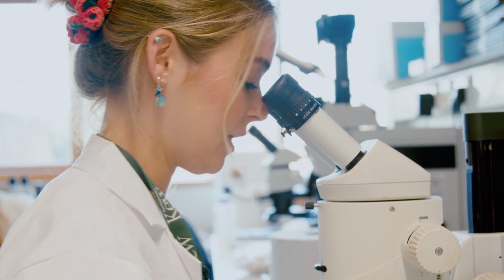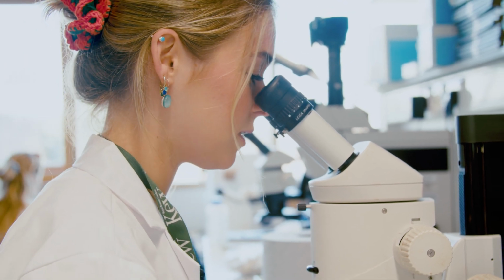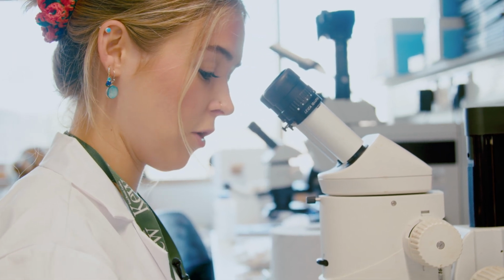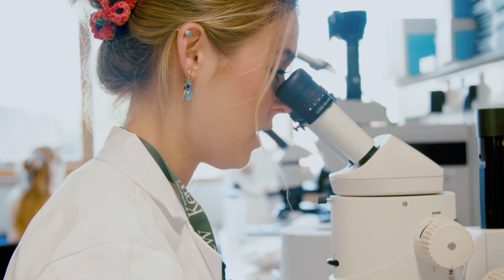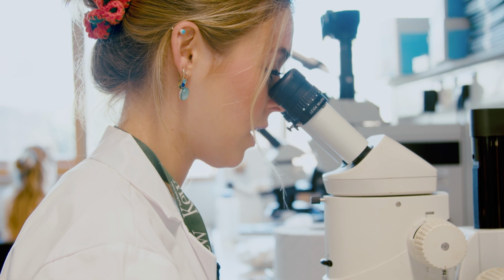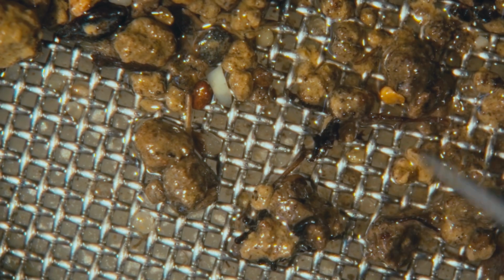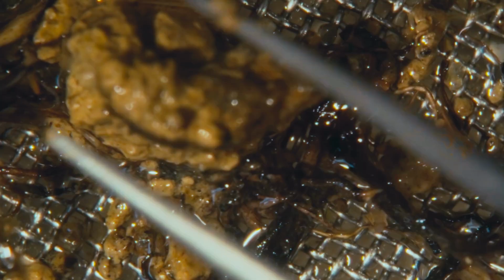So investigating how different communities might affect the below ground carbon, or how the below ground carbon might affect the communities, is a key question that's yet to be answered, really. So this is when we pick the roots out of the soil, and depending on what you're looking for, you would select different roots.